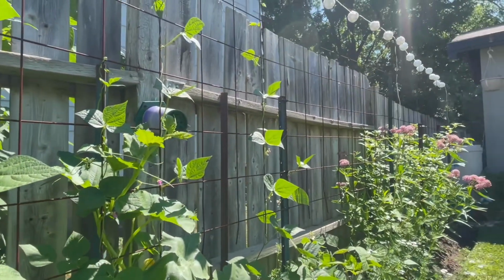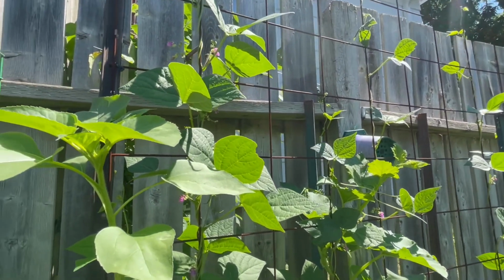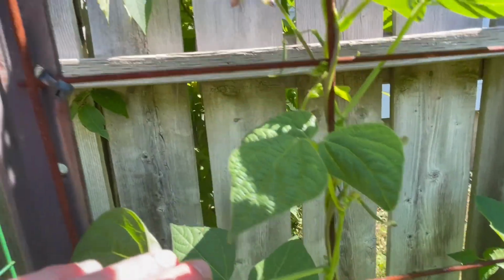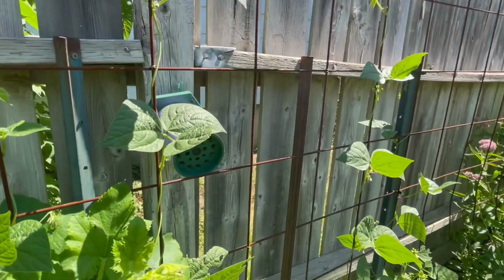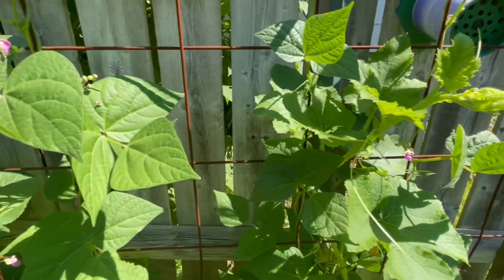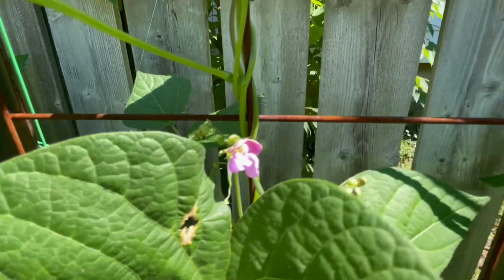Like all these climbing ones on this fence are this climbing green bean. So yeah, I'm kind of excited about it. Look, it's a really good producer. It doesn't just produce flowers and no beans. So that's kind of neat. I'll keep you updated on that. There's so many of them. Look at them all. Very cool.